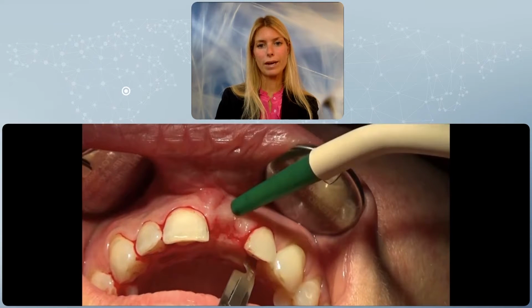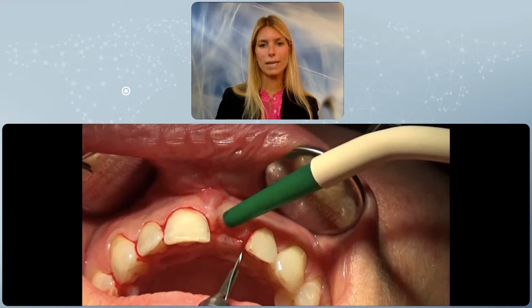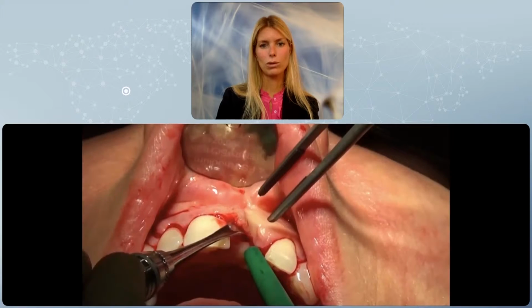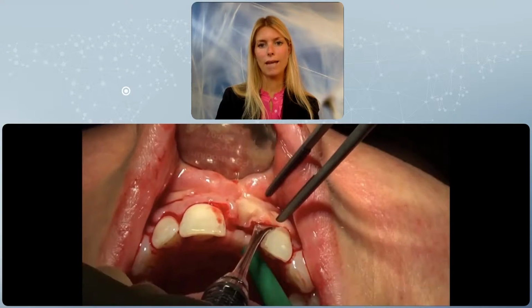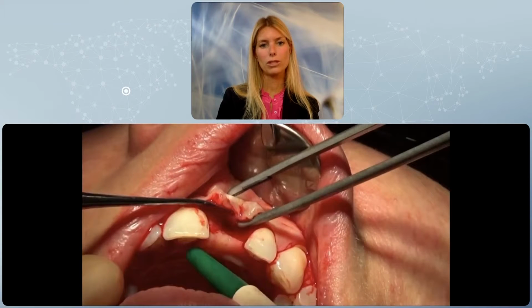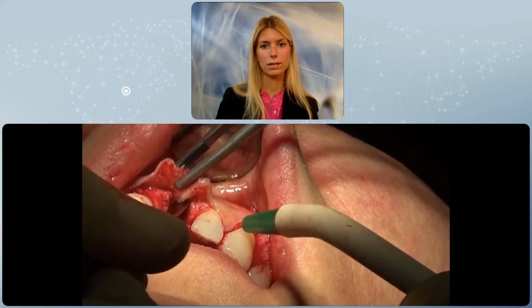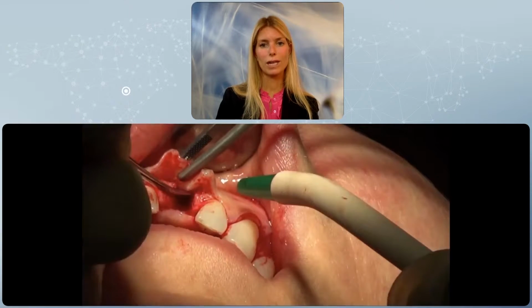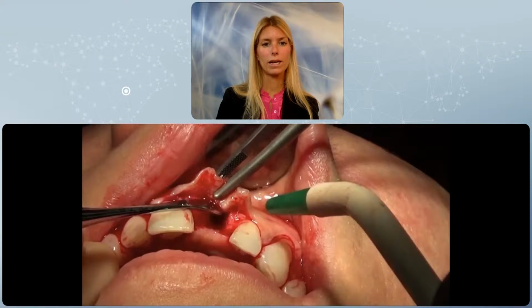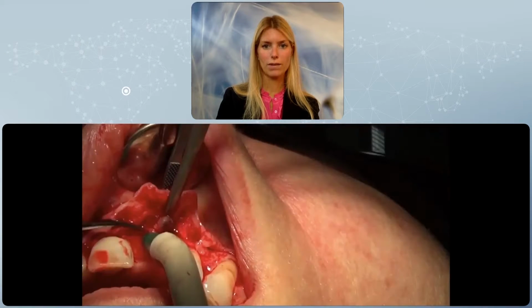So the area is then reflected with a very small periosteal elevator, and this is the scenario that we see 6 to 8 weeks after tooth extraction when nothing is performed at that moment. So the tooth is extracted, left to heal spontaneously, and this is what we find, which is not surprising, when the tissues are elevated.